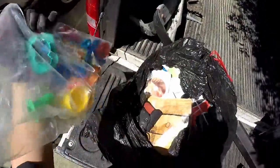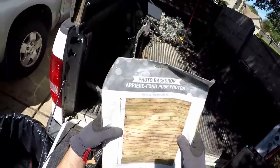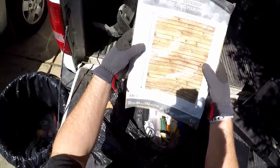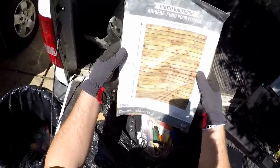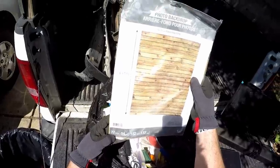It's like old Play-Doh stuff. This looked interesting to me. It's a photo backdrop. It's 6 feet. Yeah, 6 feet. But 54 inches, so yeah. Huh. That's interesting there.